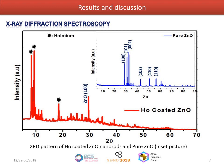The crystallinity and structural properties of pure and coated zinc oxide were investigated using X-ray diffraction. As can be seen from the spectra, the analysis reveals the presence of a hexagonal wurtzite structure. The growth for pure zinc oxide was in the three principal directions: 100, 002, and 101. For the coated material, intense peaks corresponding to holmium have been observed, with the disappearance of the 101 and 100 peaks of zinc oxide, which means that holmium has an effect on the crystallinity of zinc oxide.